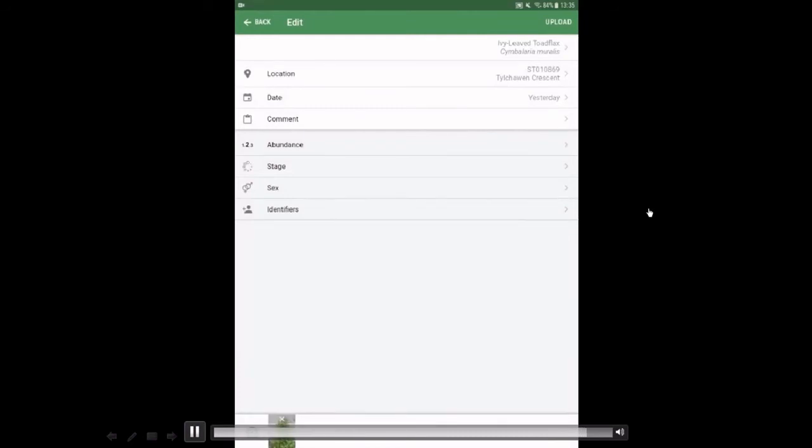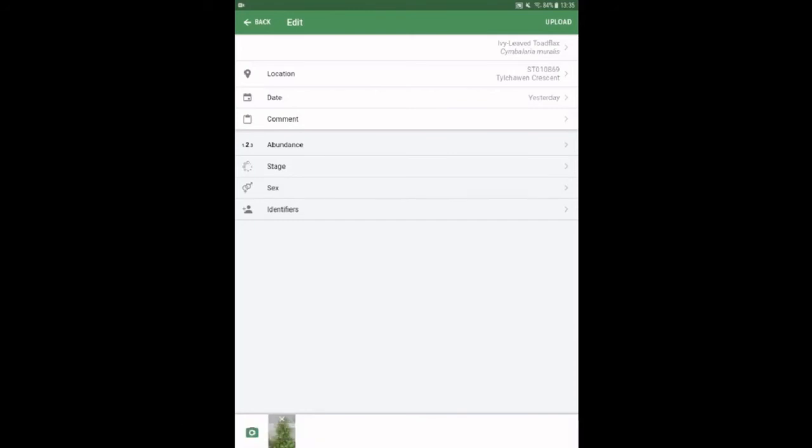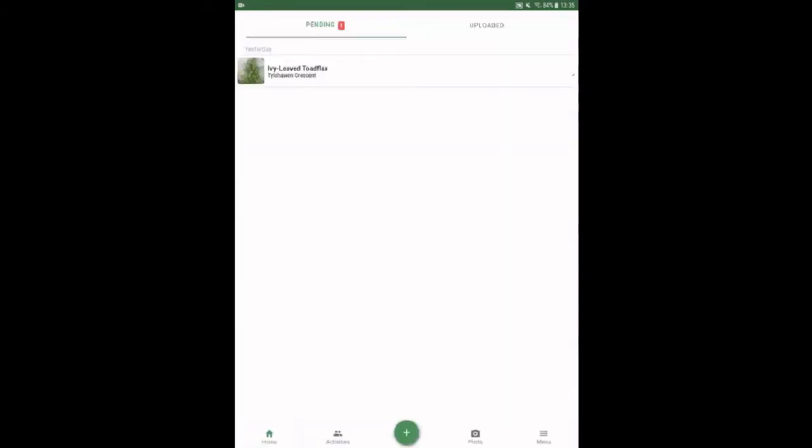And you might have noticed it doesn't ask you who actually recorded the record because in the app, it assumes that you are the person adding that has seen the species. So it just puts your name, basically. You don't have to put a name in. It briefly appears in the pending page just to go through the process of uploading. And then you can click over here into uploads. Say you're out in the field and there's no signal, it will hang around in the pending for a bit longer until you reach an area with signal.